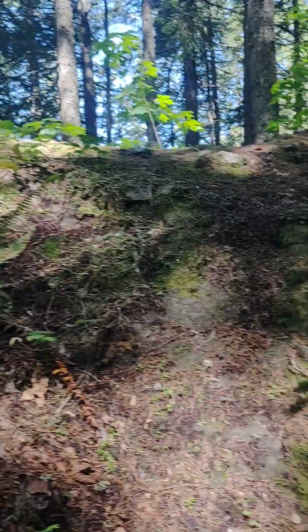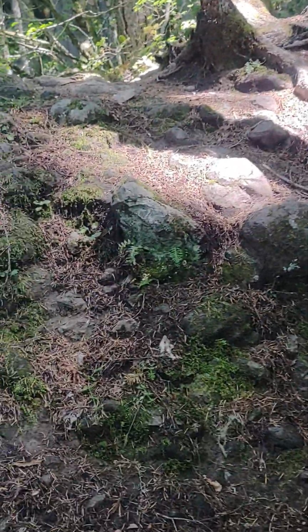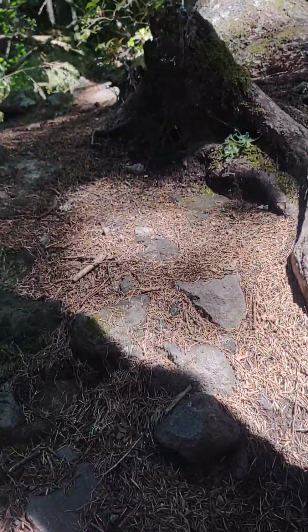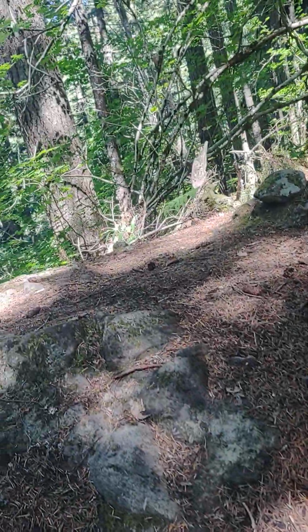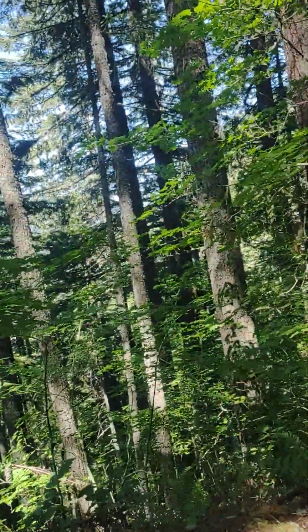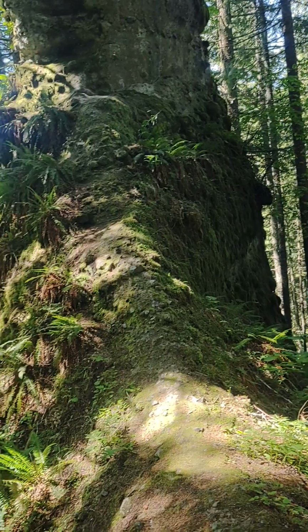I see a saddle here that goes back toward that pinnacle. But I see a level spot just up here. Still very steep. And I'm doing all this without walking sticks. I haven't used walking sticks yet. It's an inconvenience when you want to use a camera to use a walking stick.